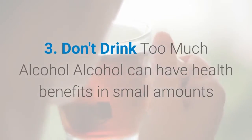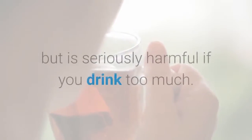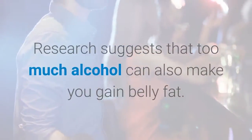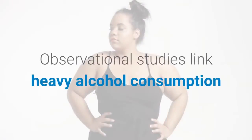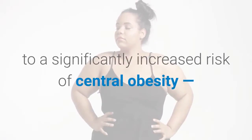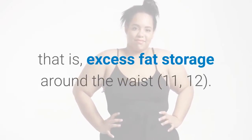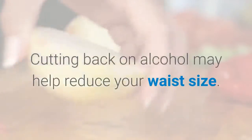3. Don't drink too much alcohol. Alcohol can have health benefits in small amounts but is seriously harmful if you drink too much. Research suggests that too much alcohol can also make you gain belly fat. Observational studies link heavy alcohol consumption to a significantly increased risk of central obesity, that is, excess fat storage around the waist. Cutting back on alcohol may help reduce your waist size.